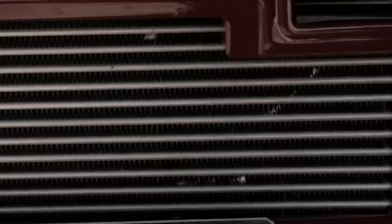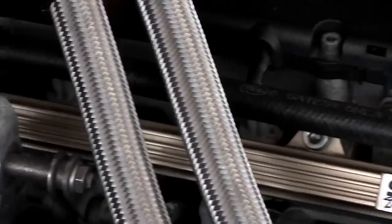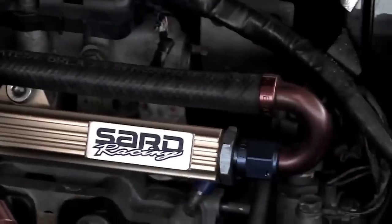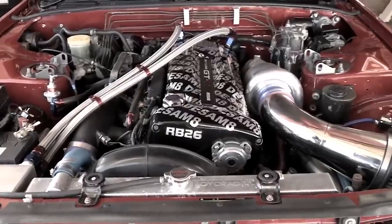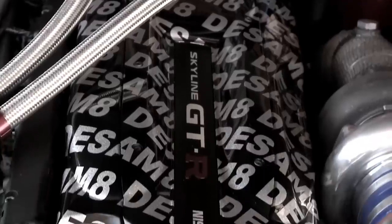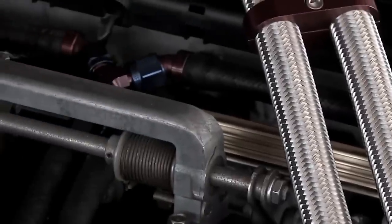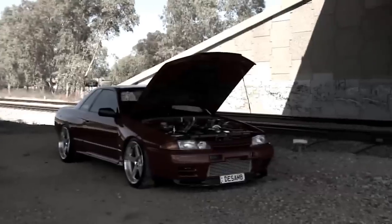Only the best for Clint's car, with a Blitz intercooler, Koyo radiator, Greddy oil cooler, Sard rail with 850cc injectors, Splitfire coil packs, and a Vipec ECU. Clint fabricated the cooler piping and there is plenty of custom braided lines and AN fittings around the place. All up, it's good for 500 horsepower at the hubs all day, every day.